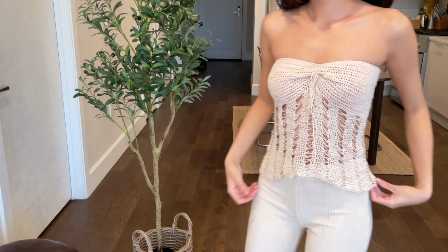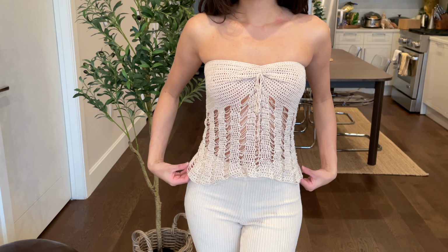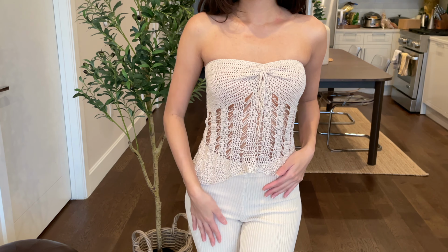It just took so long to create because again, it is crochet thread. However, I promise I will get to it. I had so many people asking me for the tutorial for this top. I promise I'll get to it. It will be coming soon, so stay tuned.